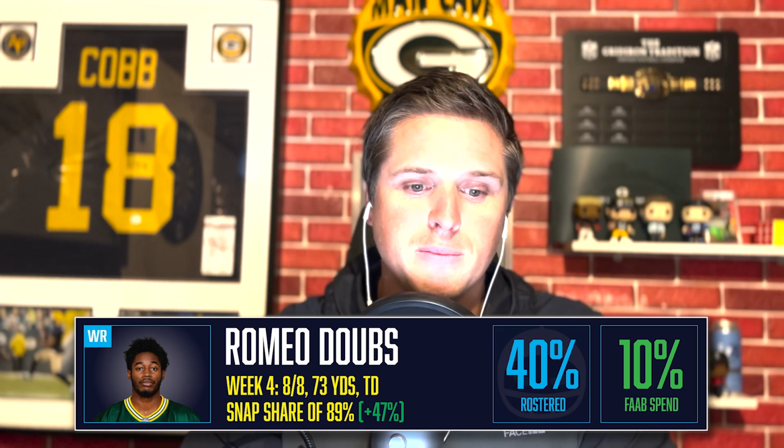Yes, Sammy Watkins is on IR. Christian Watson was inactive, but the Packers are banged up at wide receiver. They don't have much to go on. Christian Watson did not have a good training camp, didn't have much of a training camp, whereas Romeo Doubs was a full participant. So this makes a ton of sense and he is doing really well.